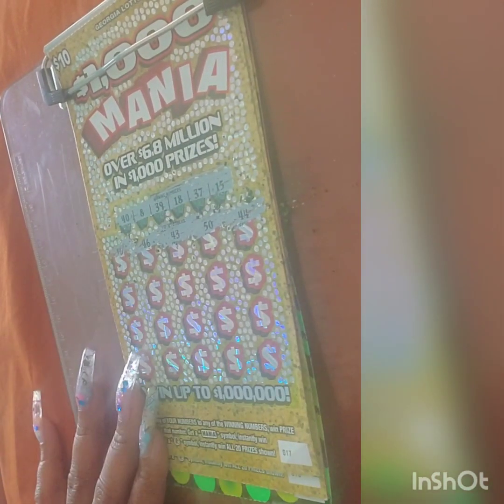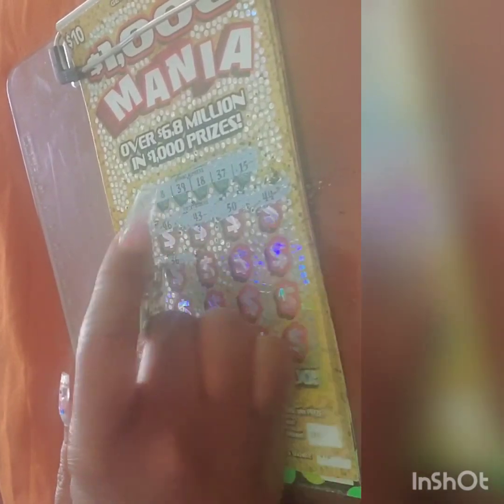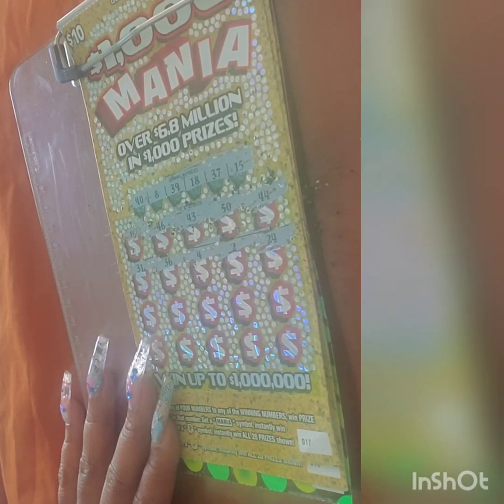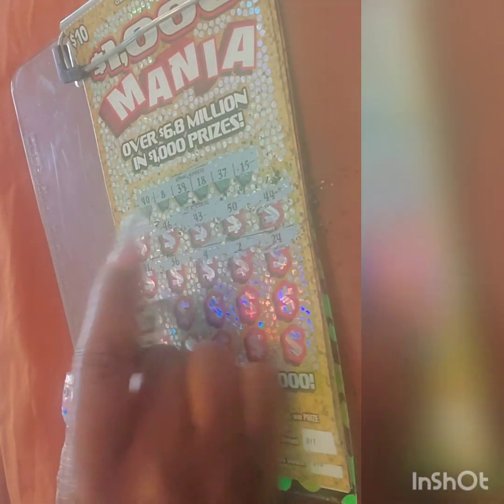Ooh, the scratch is nice, DK. This is lovely. 20 numbers are Fat 40, Logos 8, 39, Nightingale's 18, 37, and Tots 15. Let's see. Okay, we got Rise and Scratch 16. I think I gotta learn how to use this coin, y'all. So 46, 43, 50, 44. So I have no match. And I hope y'all can see this. Well, it's daylight out. We have 31, 36, 4, 2, and my 24, but not on this ticket. Hey, Google, turn on MB. Maybe that'll help with the lighting. It helps a little bit, not a lot, but it helps a little bit.